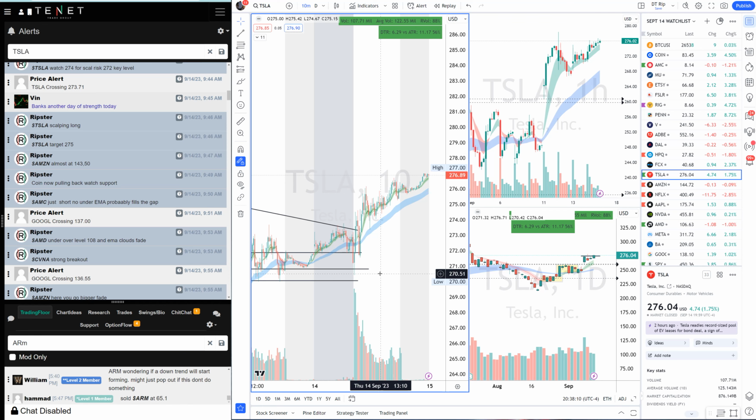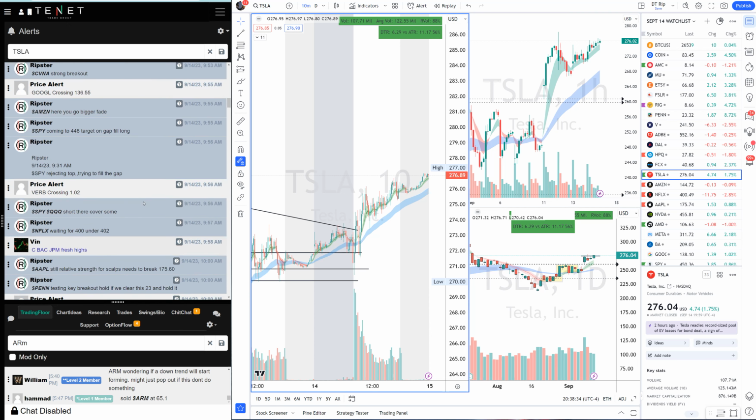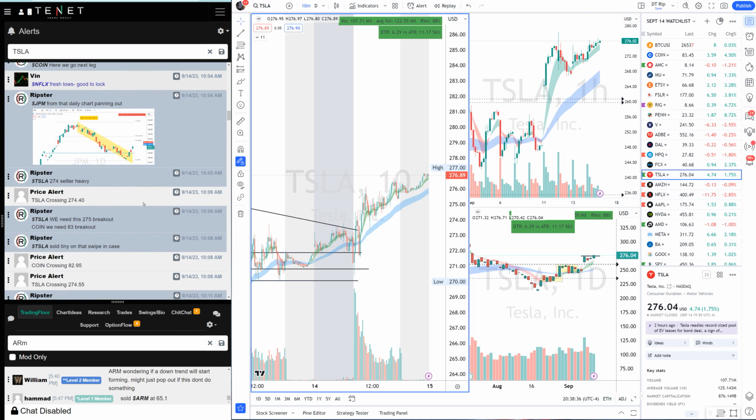Today we're watching the 275 big breakout. I went long Tesla about 10 to 15 minutes after open when I saw it getting over the EMA Clouds. It pushed to 274.40. My target was 275, small size. And then that 274 seller was selling it, so it was pulling down, pulling down.